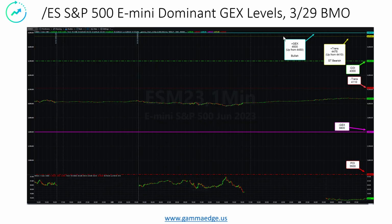Taking a look at the E-minis, we have had a movement upward in what we call positive transition in the E-minis. This is kind of interesting because this is actually short-term bearish. Some calls were closed, exposing the in-the-money puts that are up there. We want everyone to be aware of that.